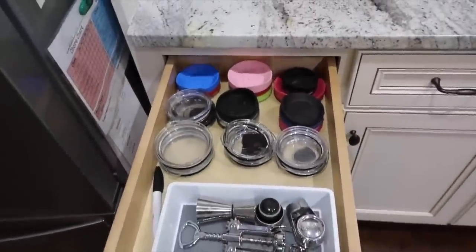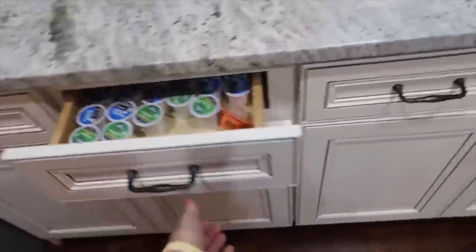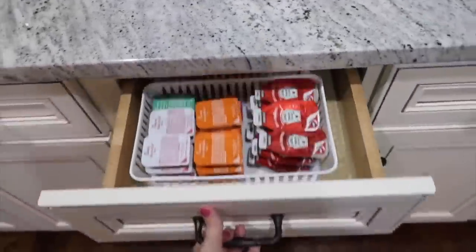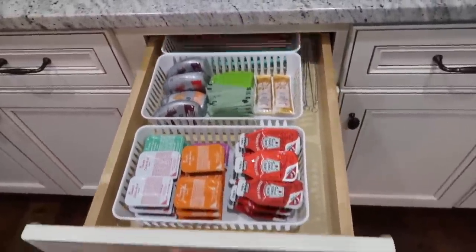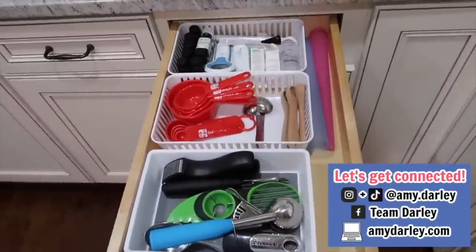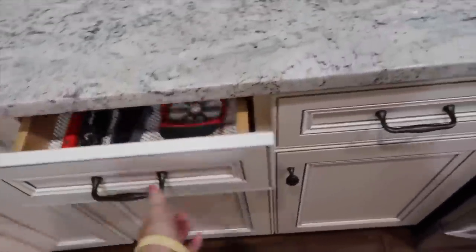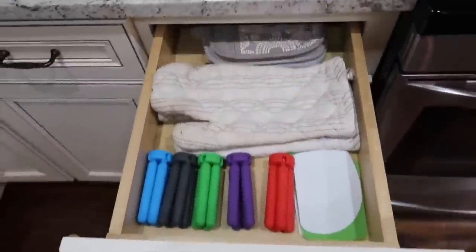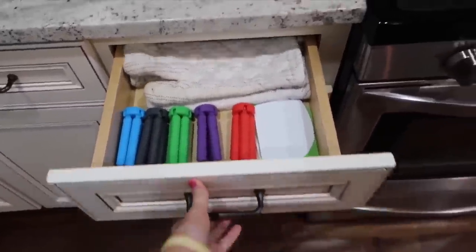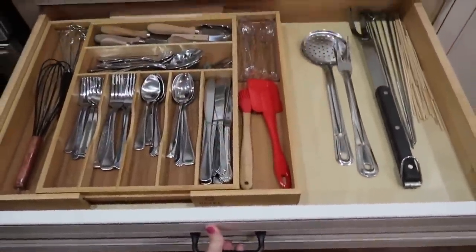All right, that is all of the organizing I'm going to do today, but I figured I would go around and show you all of the drawers that I reorganized today. They look so much better. Y'all have to let me know what you think. A lot of these containers, by the way, are from Dollar Tree. I don't think I mentioned a lot of these, but I worked with what I had, and if I knew I didn't have anything that worked for these spaces, I ended up purchasing those other items off of Amazon. But I seriously love the way everything turned out.